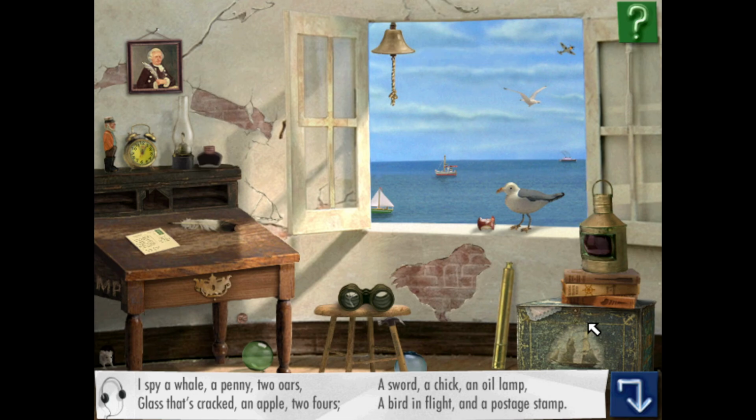Two oars, glass that's cracked, an apple, two fours, a sword, a chick, an oil lamp, a bird in flight, and a postage stamp.